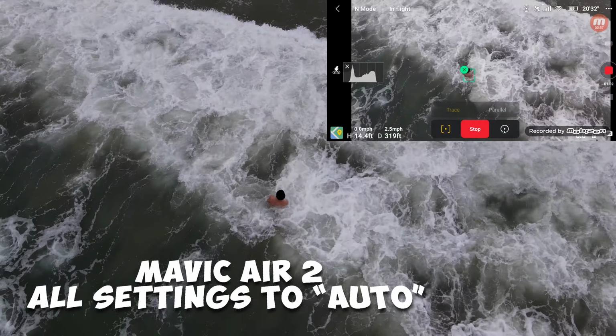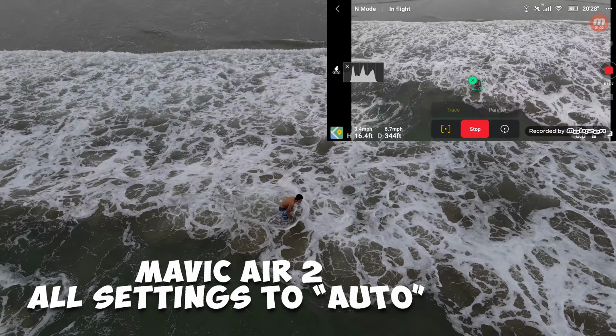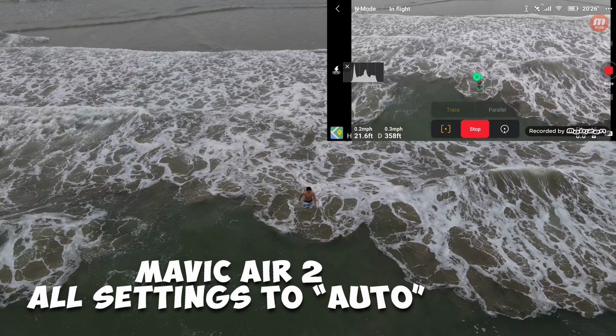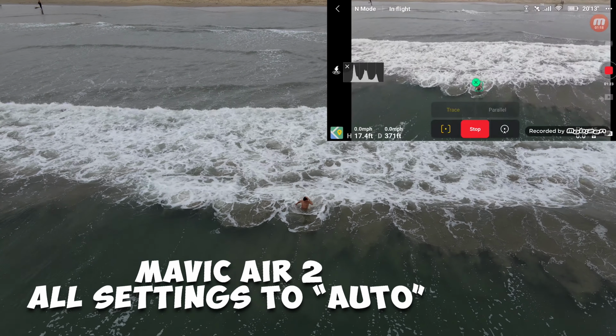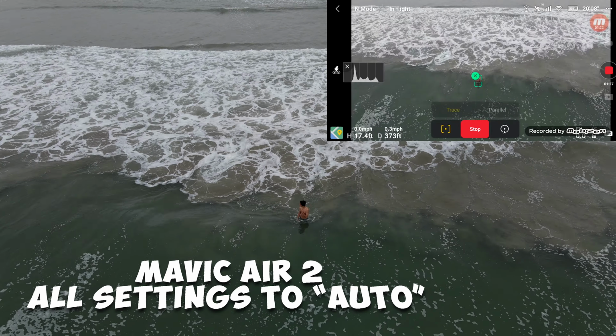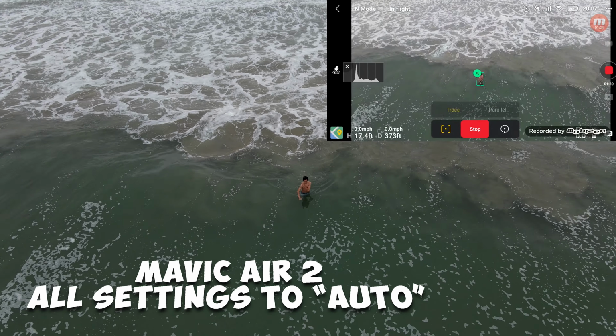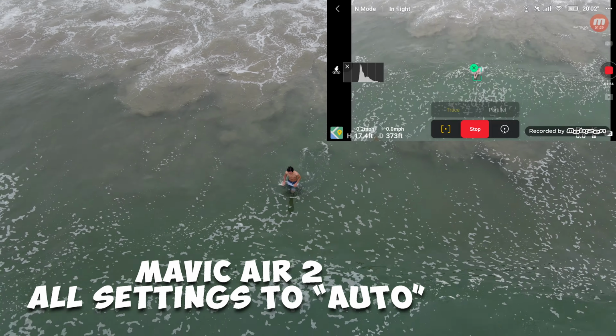Now that is definitely something that the Mavic Air 2 with the Active Track 3.0 will do better, is when the subject gets really close to, directly beneath the drone, this drone will be able to spin quicker and stay acquired to the subject longer. Whereas if you do that on the Mavic 2 Zoom with the Active Track 2.0, it will just completely lose you because the drone won't react fast enough and the tracking will lose you. So now we're doing a fairly good job of tracking the subject.